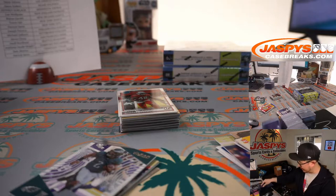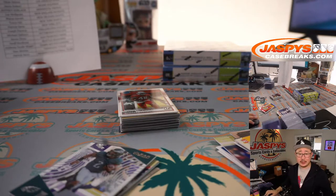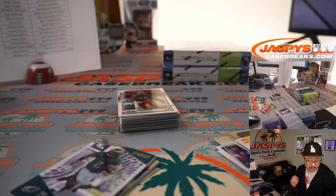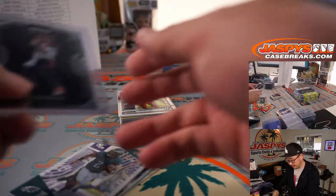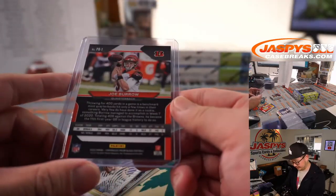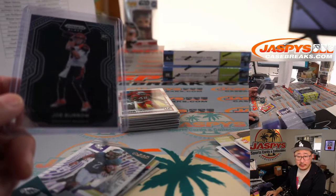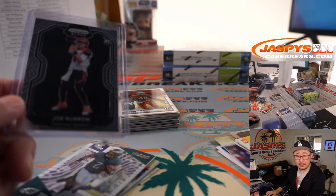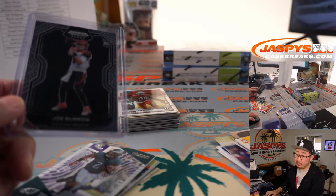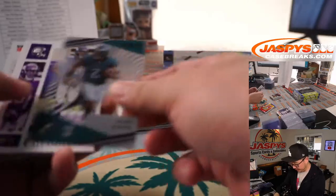Panini Prism Black. Now what does that Joe Burrow base Prism Black go for? Let's take a quick look. I have that page open. Just so we can get an idea. Let's see. Base versions are going for about $80 to $100. Not bad. Silver went for $375. Let's see if we can find one of those.